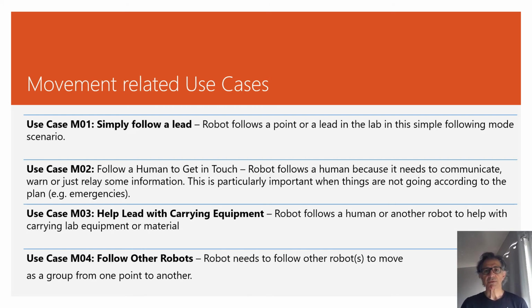This becomes particularly important when things are not going according to plan, such as emergencies or alarms. The third one would be to help the lead do something. This could be supporting, carrying, or some kind of personal support to the lead. The final one is robot following another robot.